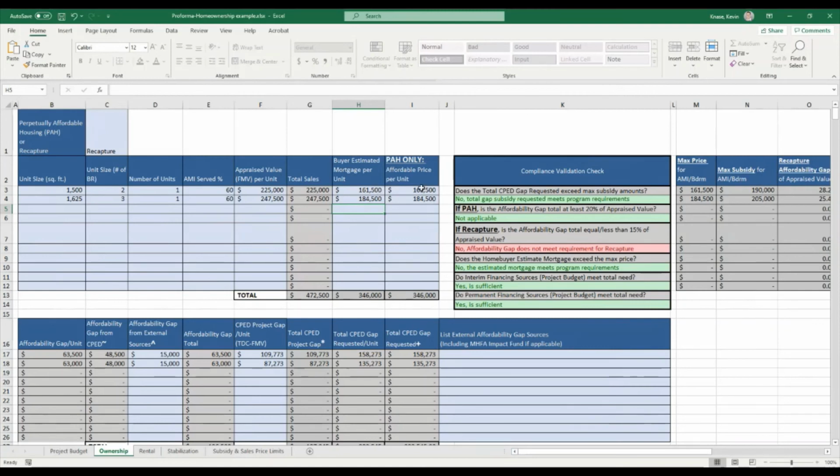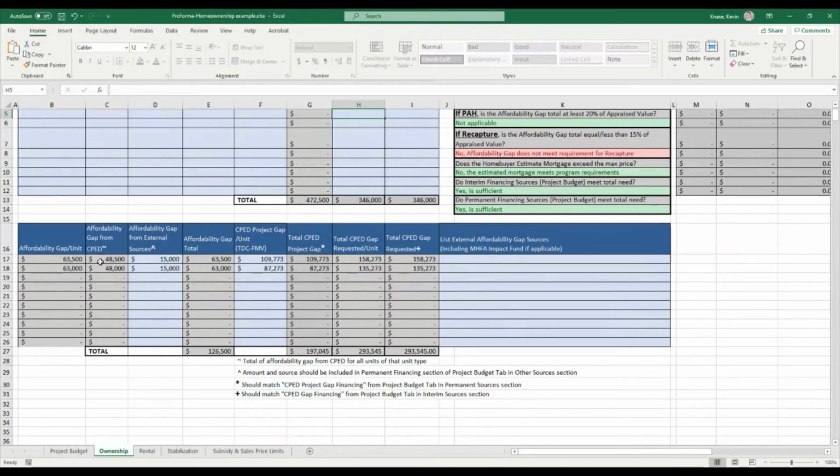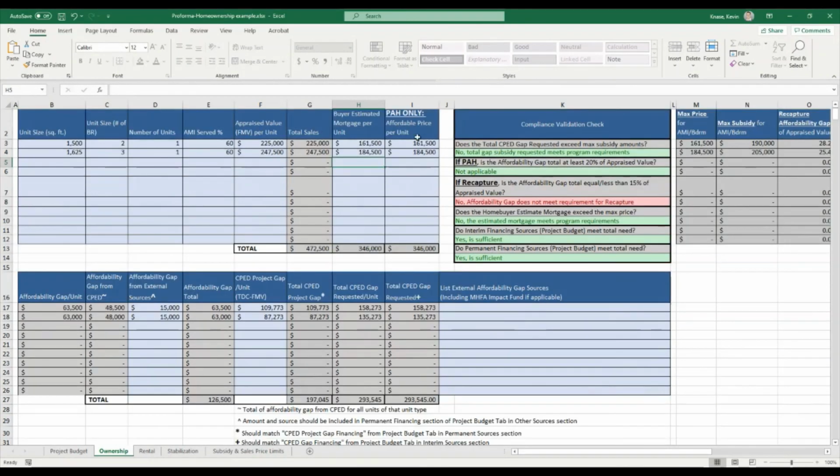And that's matching this perpetually affordable sales price that's listed here. And then that information carries down here, which is then the gap that's provided. And so you can see in this particular scenario, there's a difference of $63,500 between the sales price and what that buyer can afford. So that pulls down here, and that's the affordability gap.